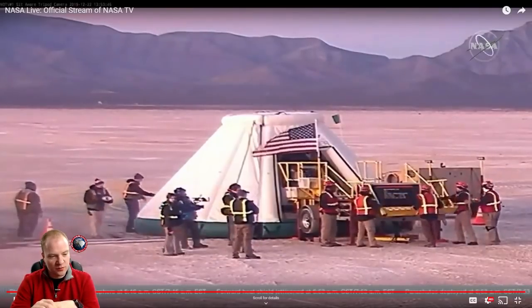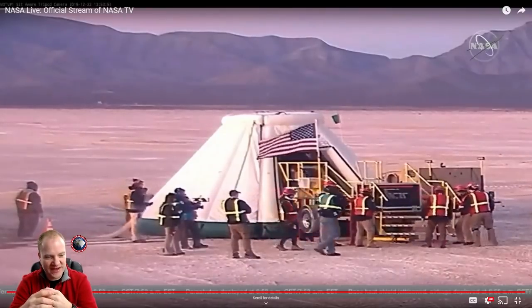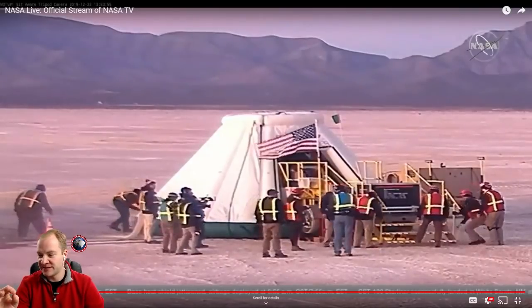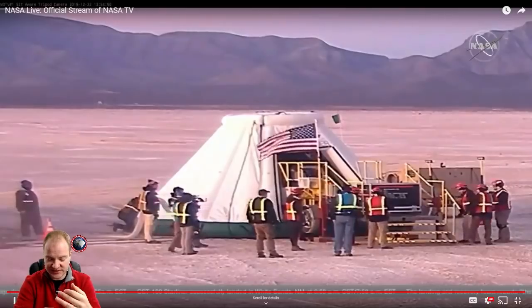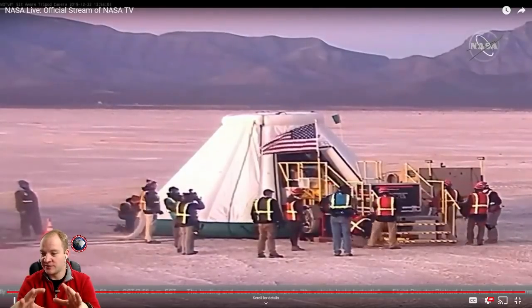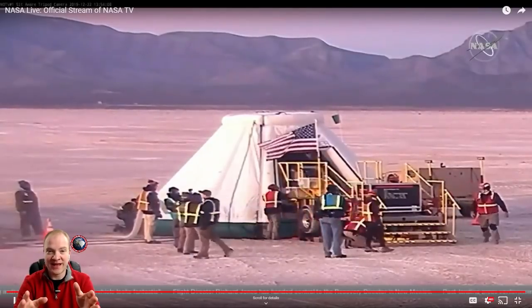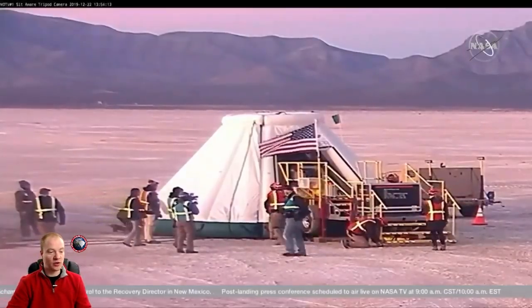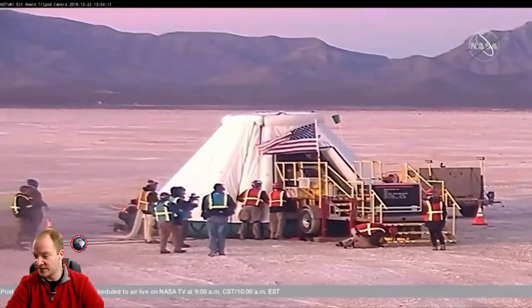Street Player over on Periscope said, why do they have the protection tent if the front is open? So that protection tent, I believe the primary purpose is actually for heating the capsule, because they did mention that they wanted to keep the capsule and the ground and the air around it heated so that the propellant lines didn't freeze, because I guess it's pretty cold there. I haven't checked the temperature, but it's pretty cold at the White Sands Missile Range, so they want to make sure the propellant lines don't freeze.